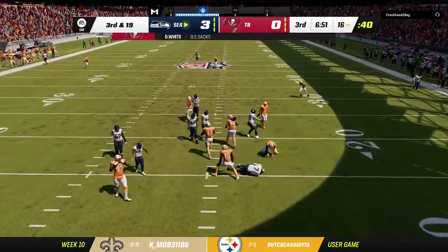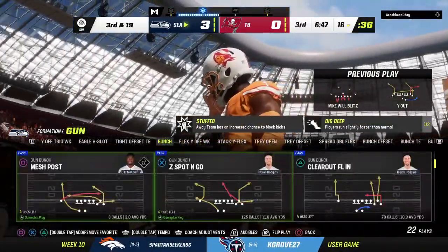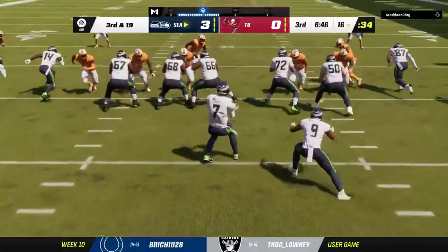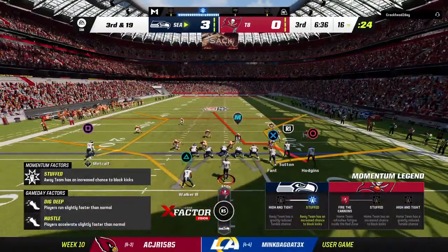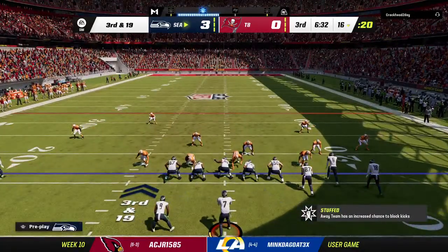Can't get away, and he's taken down. The pressure from multiple guys there as they bury him for a big 9-yard loss. We are seeing two really confident defenses imposing their will on these offenses in this game. Yeah, absolutely, going toe for toe. Just curious if one of these offenses can wake up a little bit. Is there any way they can find something that can pop, something big to knock them back on their heels?